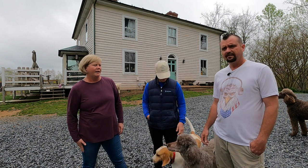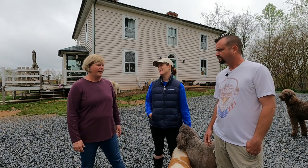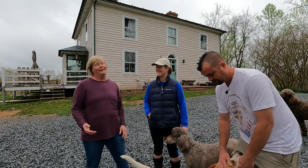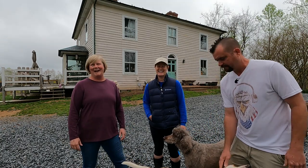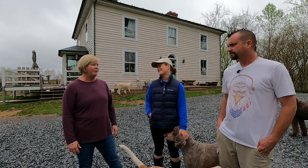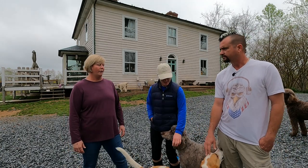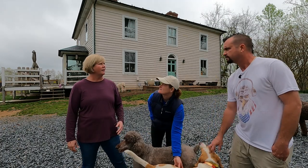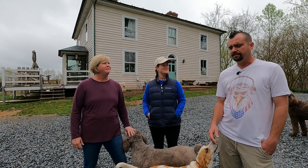And the family we bought the farm from restored the whole house. It was falling down. This is Huck, by the way. You can't do anything without an animal here. So they restored it, and we're going to be entering a phase soon of just updating some of the outside of it. It's just super cool.